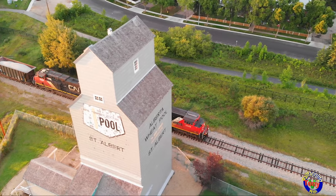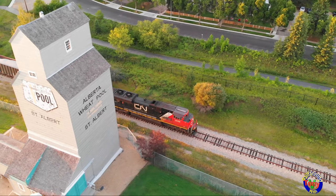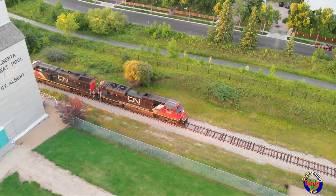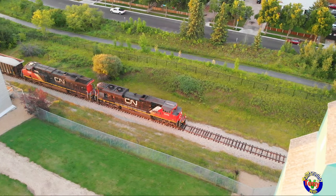Both of these elevators have historical designation and can be toured inside and out. There is also a railway station that has been fully restored in the location just below.